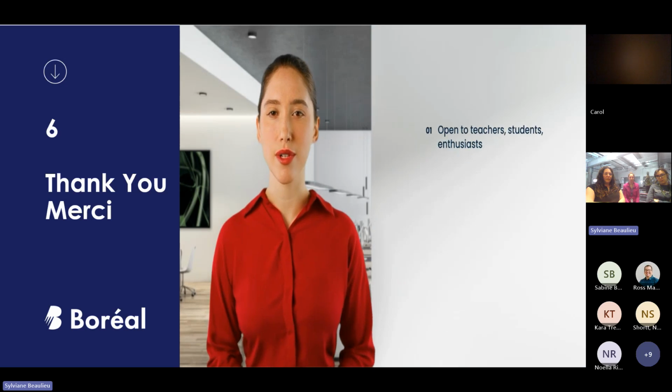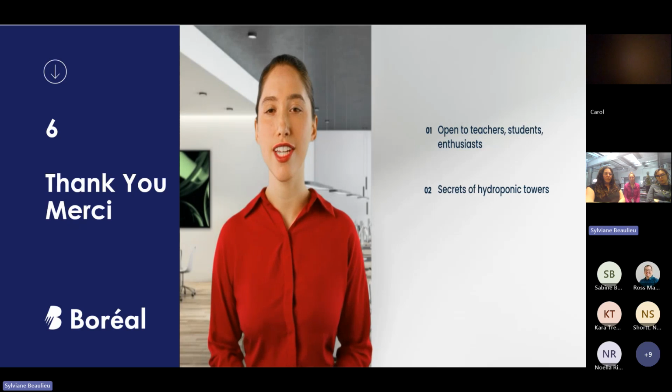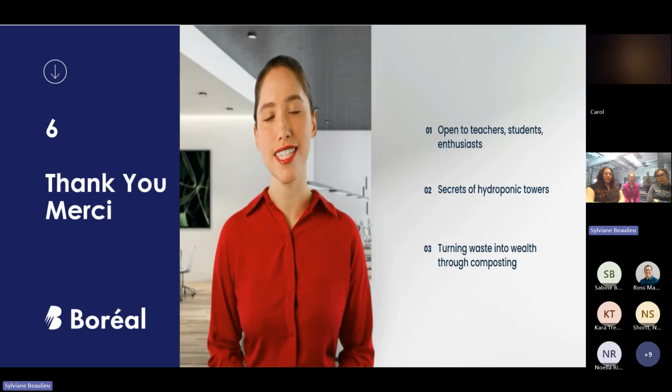Whether you're a teacher, student, or plant enthusiast, our doors are open. Discover the secrets of our hydroponic towers and learn how we turn waste into wealth through composting. Join us and be inspired.